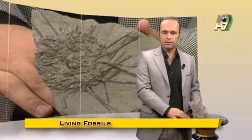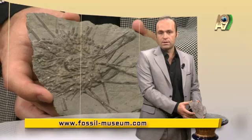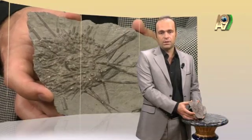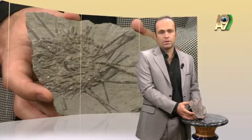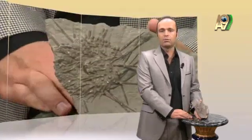To summarize, we see that living things have never changed, neither in terms of DNA nor of phenotypes, and that evolution never happened. This 354 million-year-old sea urchin is a typical example of this.